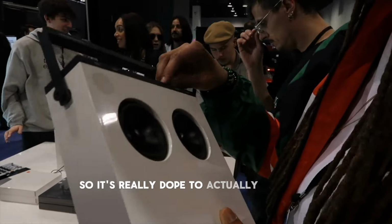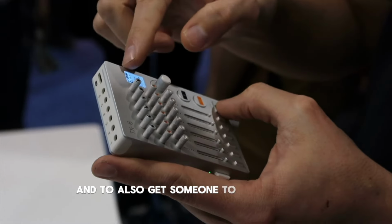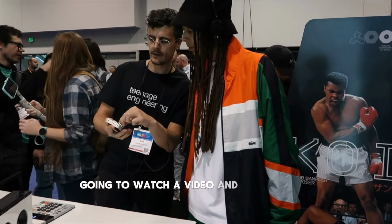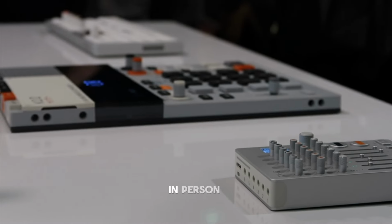So it's really dope to actually see their speakers and their recorders and their mixer in person, and to also get someone to explain to me exactly how it works. You know, it's cool going to the internet, going to watch a video and pulling up a website, but there's nothing like actually talking to the people that are super passionate about these products in person.